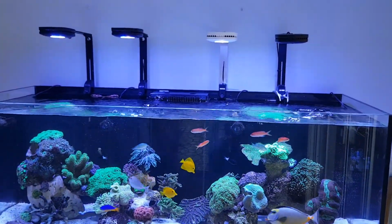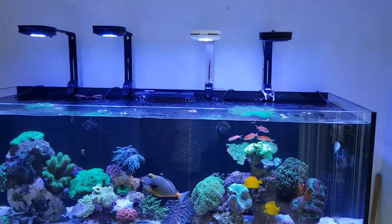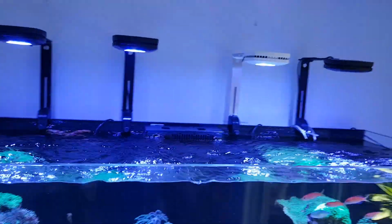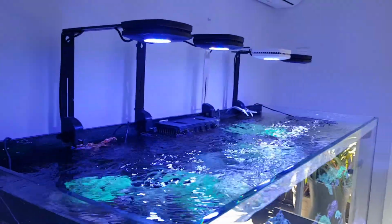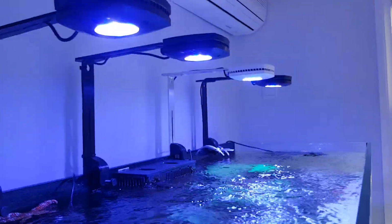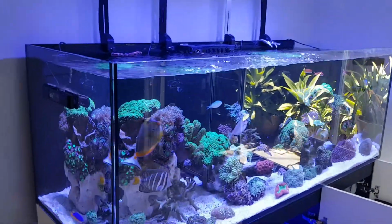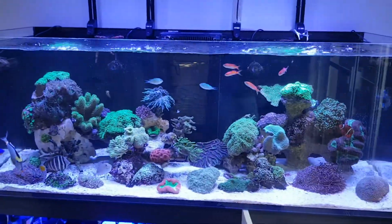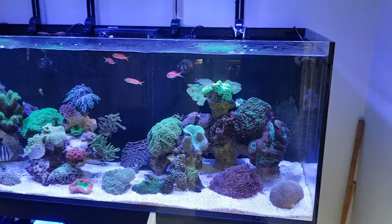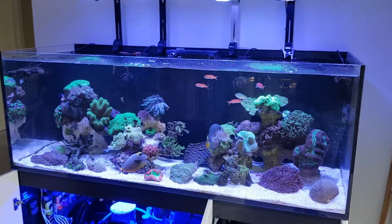Since the last video I have my 4th prime. You do probably notice one of them's white, but I really don't care. That's the spare, and I thought, why not hook all 4 of them up. And the lighting coverage is really, sorry about the glare, is really good. So very happy with the AI primes plus the program that's driving them.